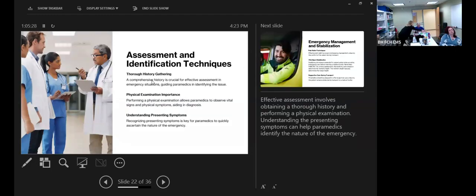Assessment and identification: tough history gathering. Like we just said, you have that 32-year-old female who may be unresponsive and can't give you anything. You may not know she's pregnant, or really anything that was going on. So just knowing that age range, those things could be a factor. For your physical examination, know and trust your assessment skills, practice them, and know that that's your first line. You're going to use those, and your vital signs, and understand presenting symptoms.